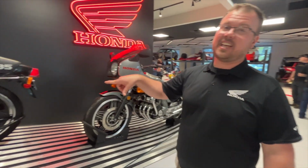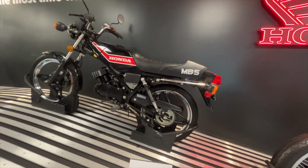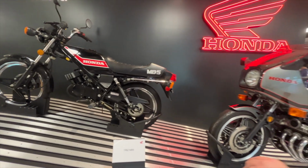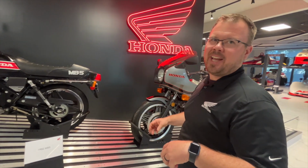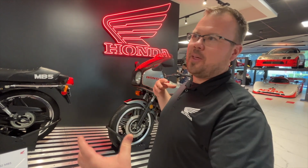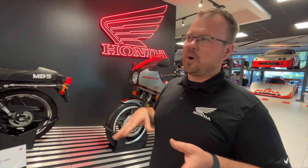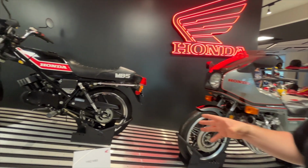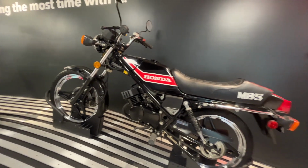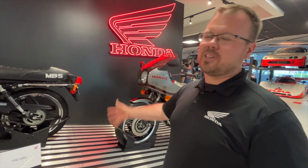Next you can see this is an MB5. This was a 50cc, and it really had a unique cult history too, right? It was a small displacement, easy to ride bike, and people would buy them in packs. I think they even still do a ride on the East Coast. It's not a race, it's a ride where a collection of MB5s get together and they all ride down the mountain. So really a cool part of our history. Something we didn't make for very long, but really excited to be able to show off our old bike.